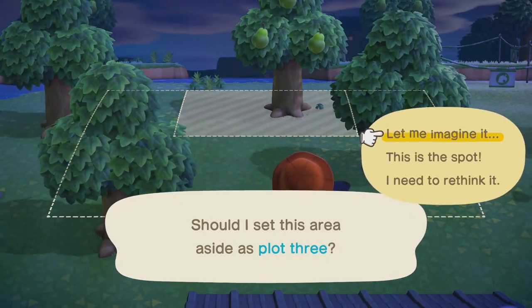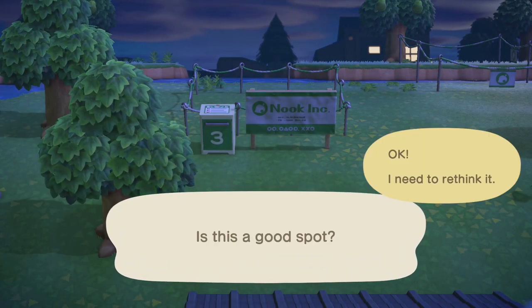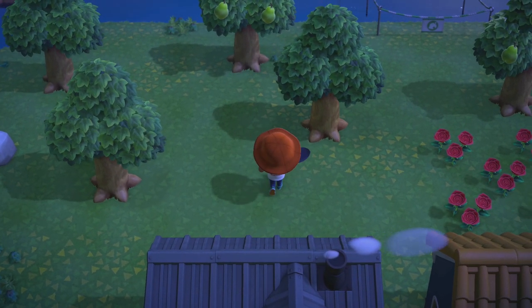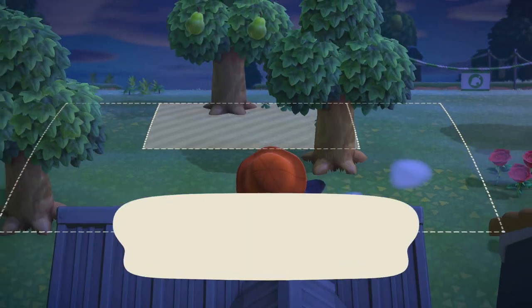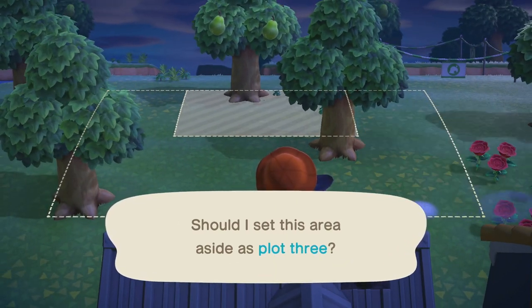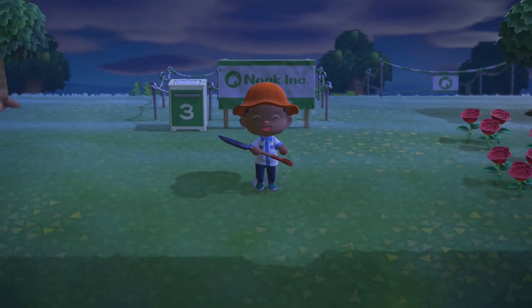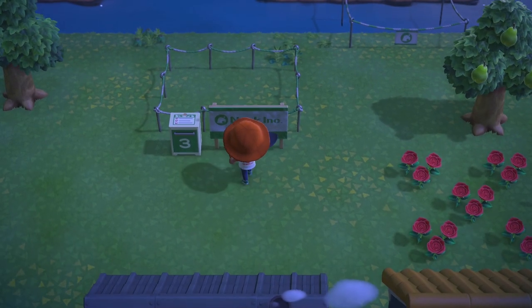Let's see. I don't think that's lined up, but let me imagine it. This is a good spot? No. Let's go over a little bit. Like, just a little bit. Let's try to get closer. I don't want to mess up the rose I have already put down, though. This seemed like it might work. Let's go with that. Sure. Okay. Probably could have been a little bit closer, but we have all that space in the front, too.